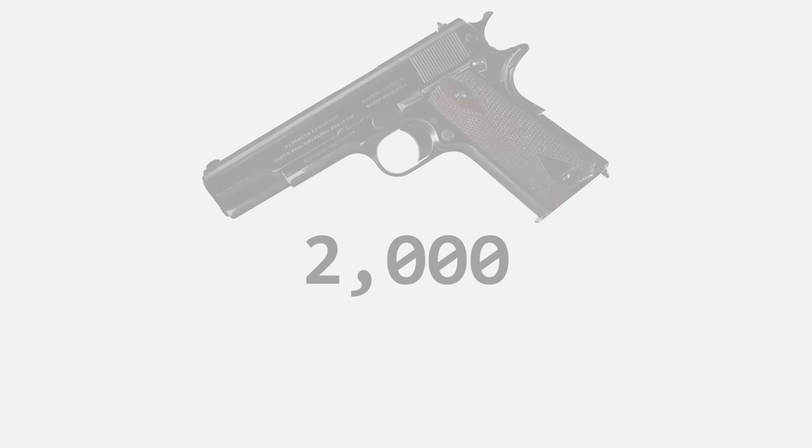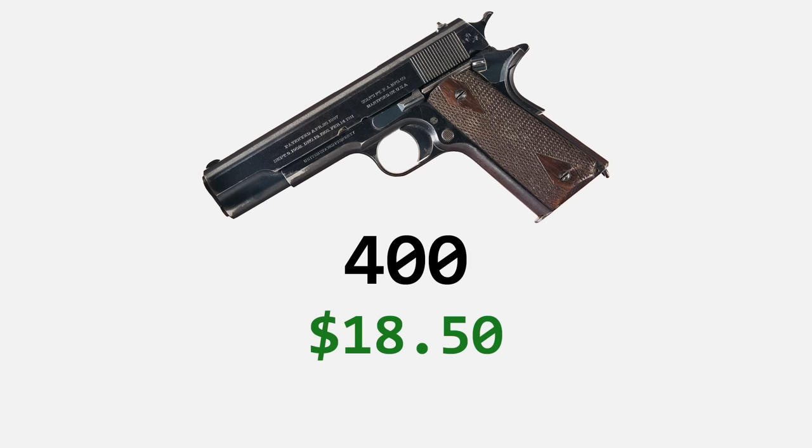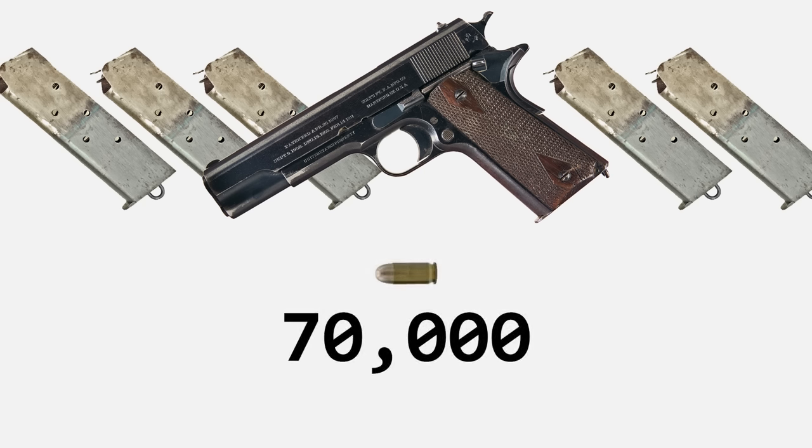There would be lots of experimentation in the development of an assembly line for these handguns. Norway also attempted to order 2,000 commercial government models straight from the US in August of 1915. However, Colt had to tell them in October that this could not be completed in a timely fashion. The Norwegian Navy, however, had better luck. They ordered just 400 pistols from Colt in 1915. These cost them $18.50 each and 80 cents for each additional magazine, of which there were 5 for each pistol. Orders were also placed for 70,000 rounds of .45 ACP ammunition.